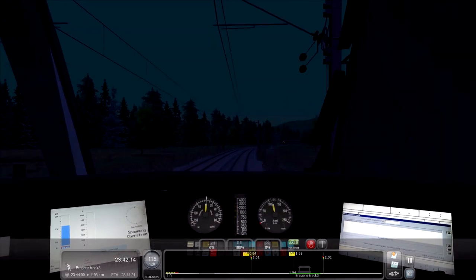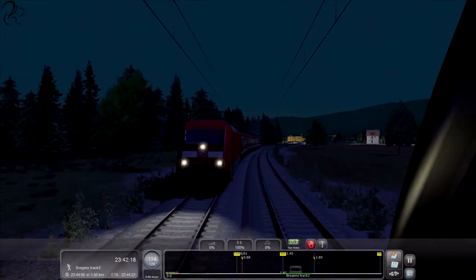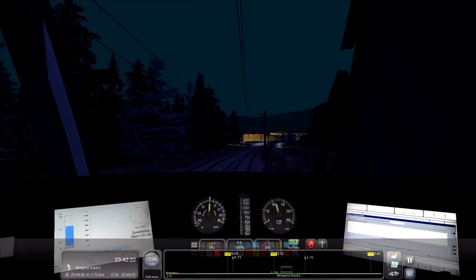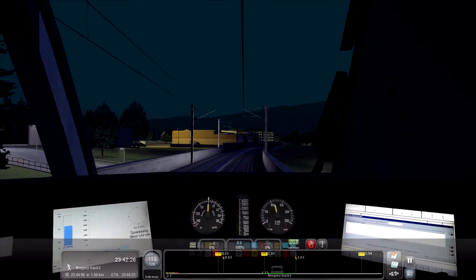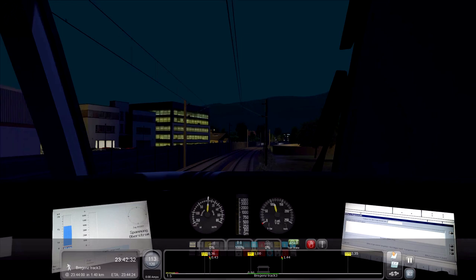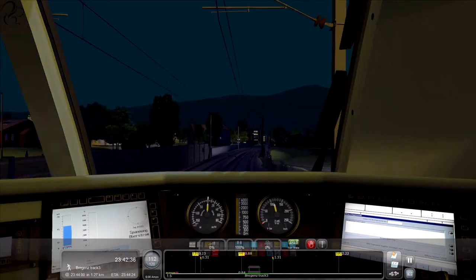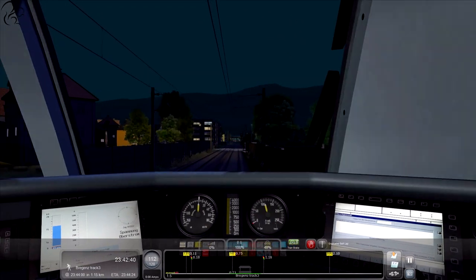I think you can claw back quite a bit of time if you can judge your braking correctly. You know, so you get towards the platform, and if you can judge your braking so that you can control decelerate down to your stopping point, you can probably save a lot of time doing that. Unlike me, if you stop early and then have to move forward again, you just waste a whole load of time doing that.